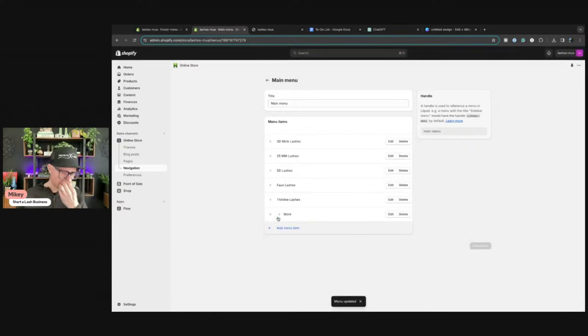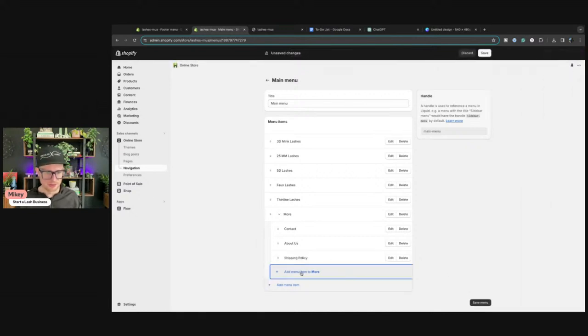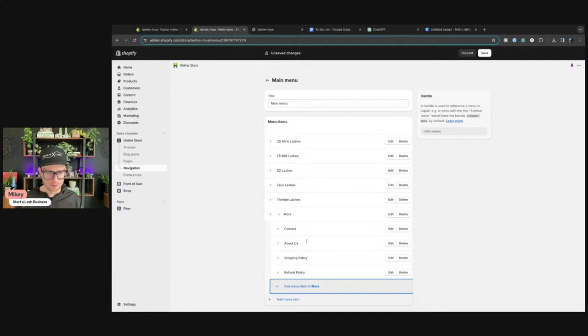And then as time goes on, she's probably going to want to add the policies, like the shipping policy. So I wouldn't put the policy, refund, shipping. Well, the refund would be good. Shipping policy. Let's build this out. Don't make it so people have to search too hard for some of these pages. I think a refund and shipping policy.